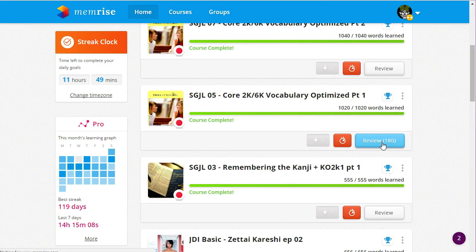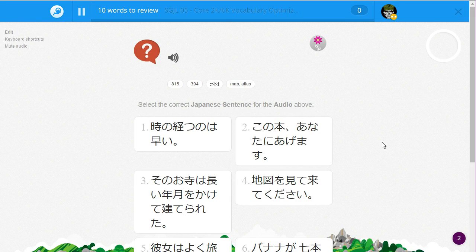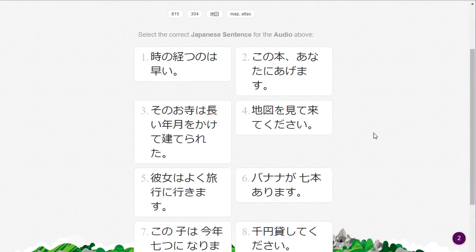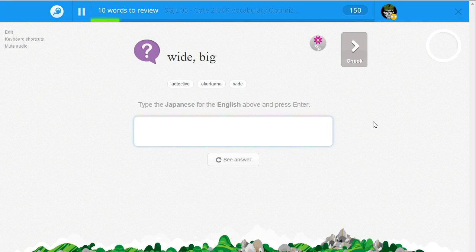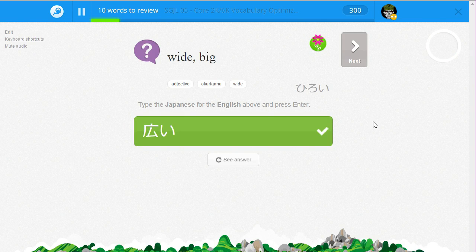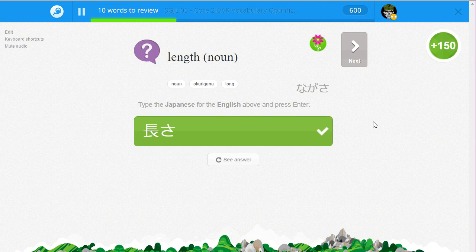Okay. Let's go back to here. 広い. 短い. 長い. The 長さ. There's the kanji if you said following today.